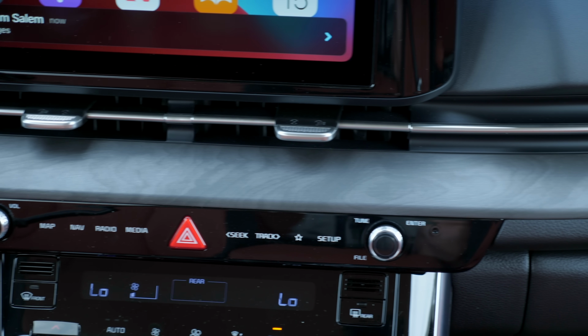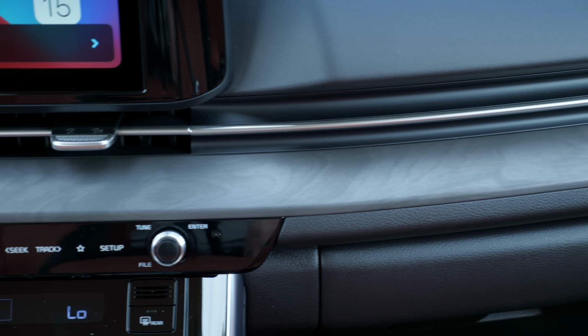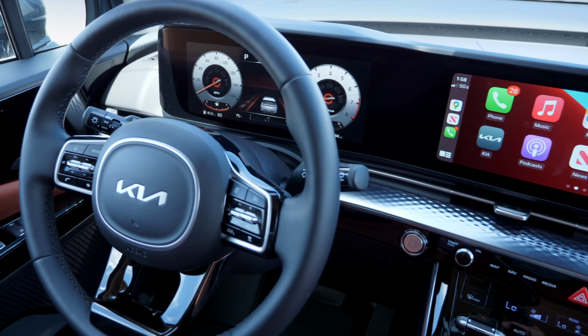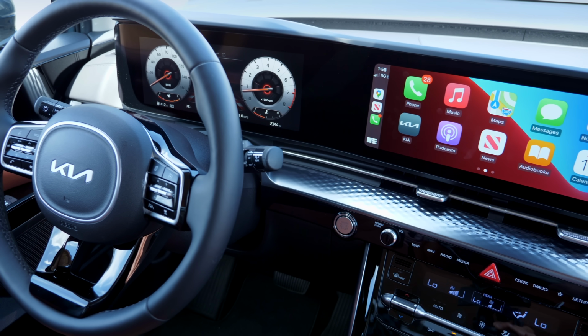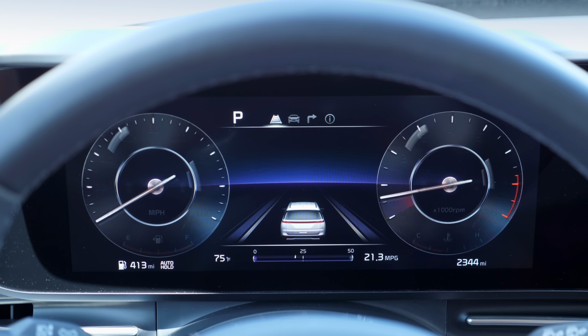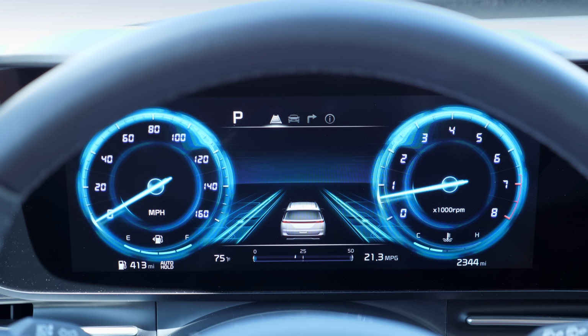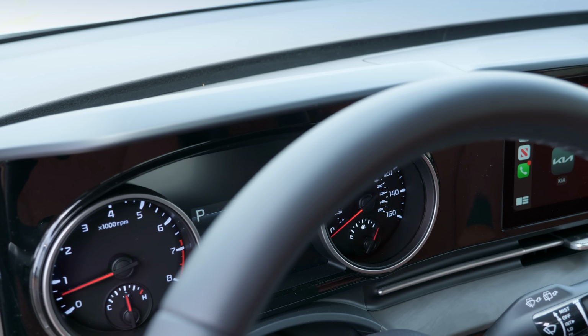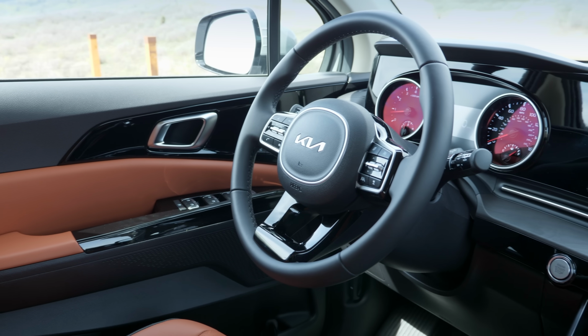So all the materials, everywhere you look, and have you noticed the instrument panel? It is very Mercedes-like. They've been doing that for a bit, yeah. What they've done differently is there's a slight lip just over the top. Now in the Prestige, you get the full digital screen. Whereas in the SX, you get analog gauges. So you can tell a little bit of the trim level, you can tell the differences.